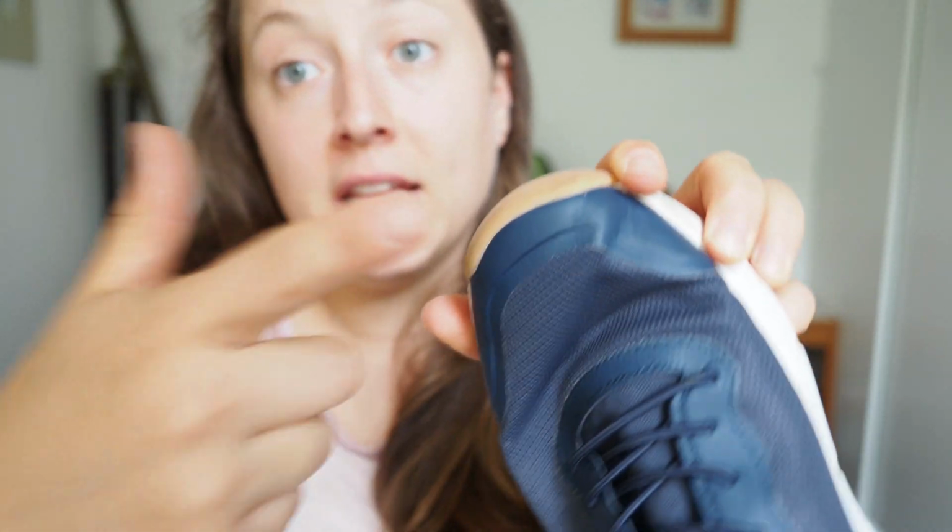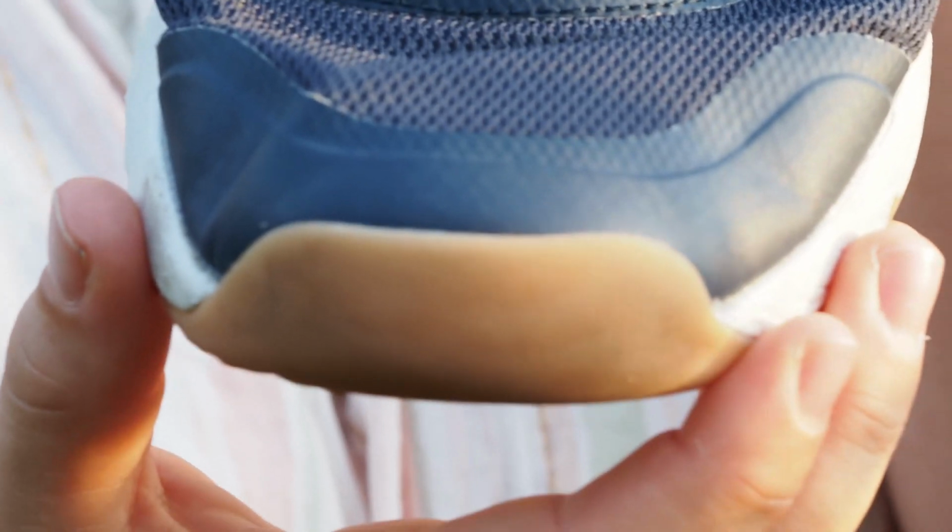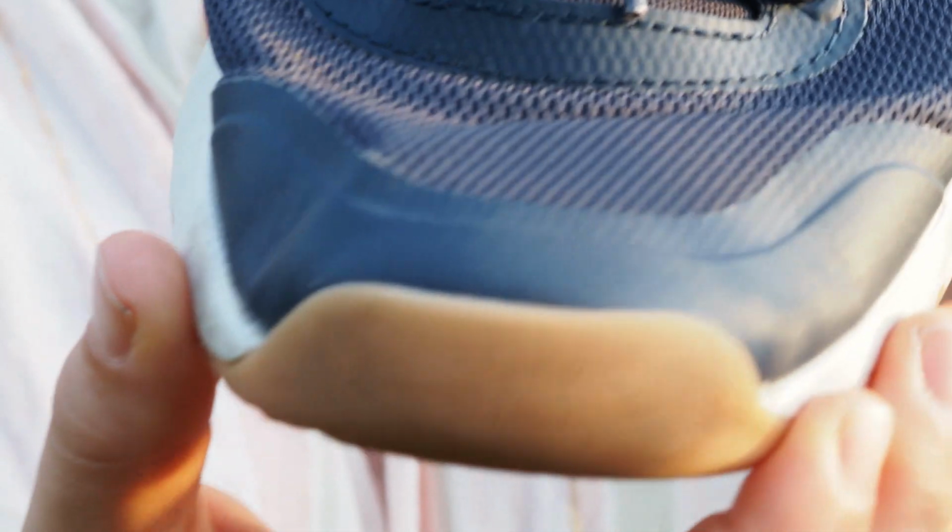And I think the first part that's going to go is this bit here. By the way, this bit here is pretty good for keeping your toes dry, and one of my other pairs of shoes does not have it and my feet get very wet.